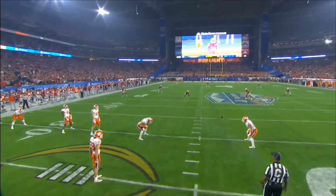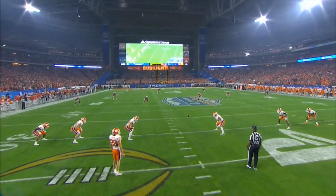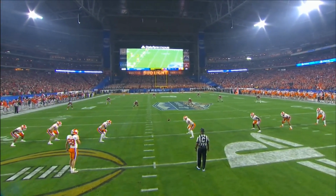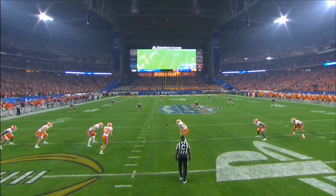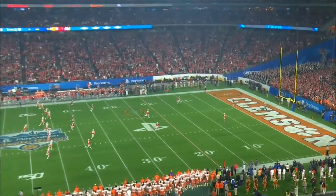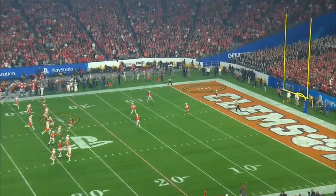Tigers and the Buckeyes ready to get it on. McCall will make a fair catch.